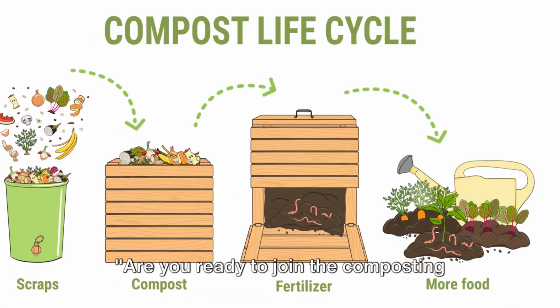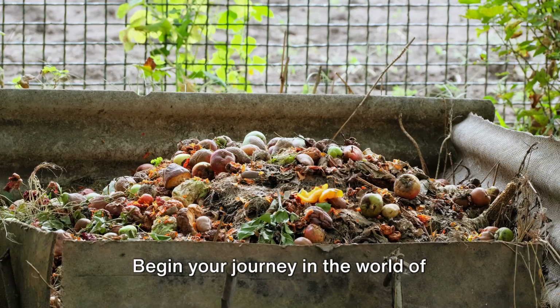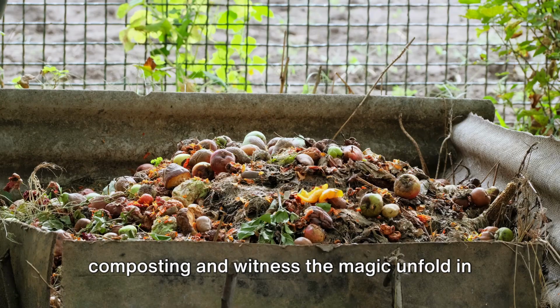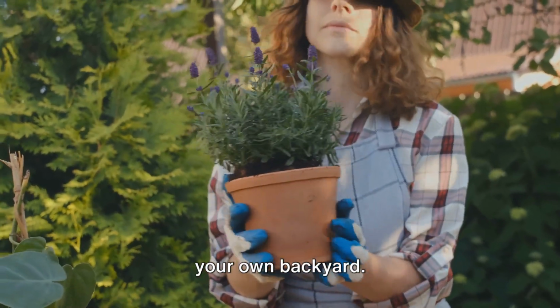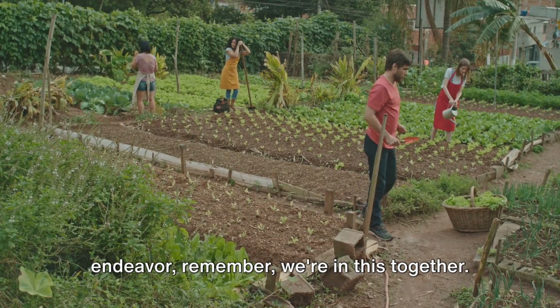Are you ready to join the composting revolution? It's time to transform your kitchen scraps into garden gold. Begin your journey in the world of composting and witness the magic unfold in your own backyard. And as you embark on this exciting endeavor, remember, we're in this together.